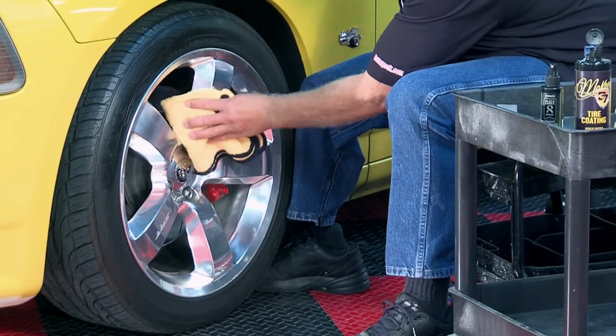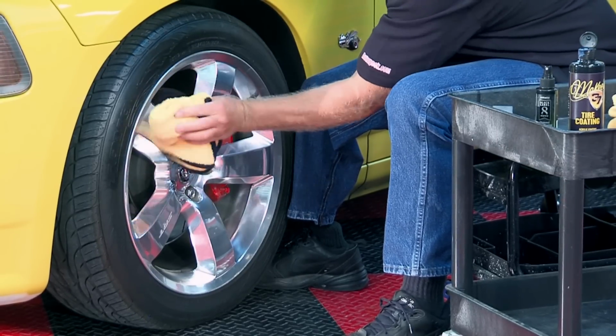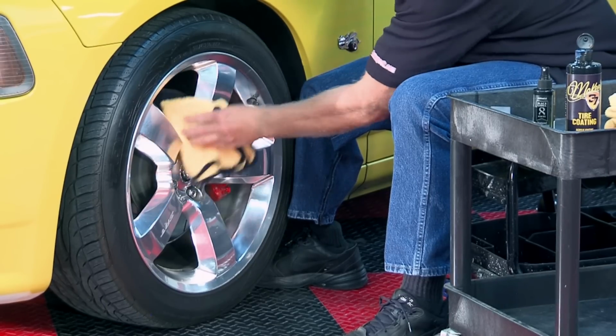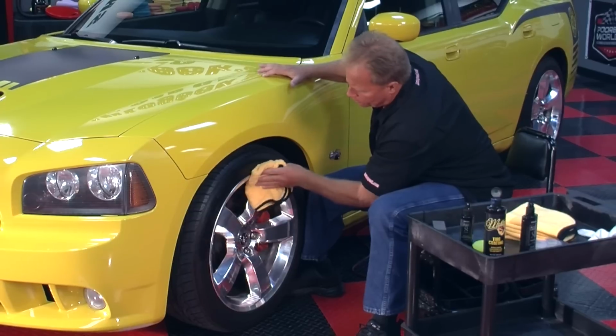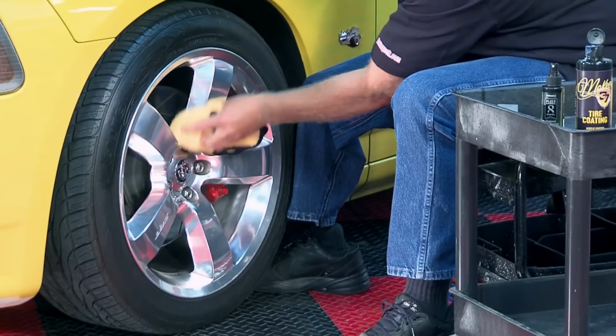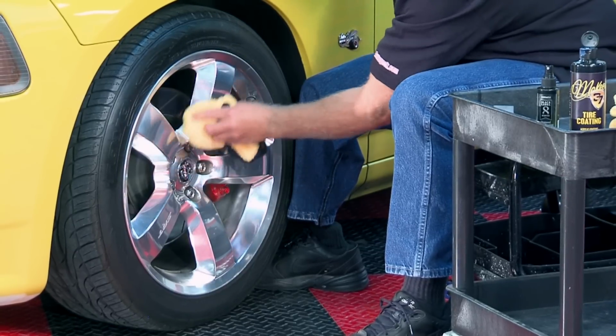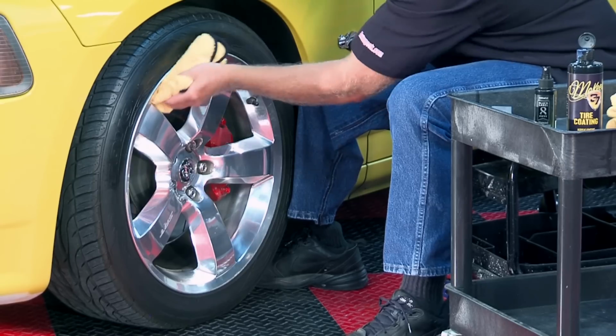So just come down and use a clean, soft microfiber towel. Wipe that residue off. Get it completely off there. And you can use this coating on chrome, polished rims, painted rims, pretty much any kind of rims it's going to work on as long as you get the surface clean to start with.